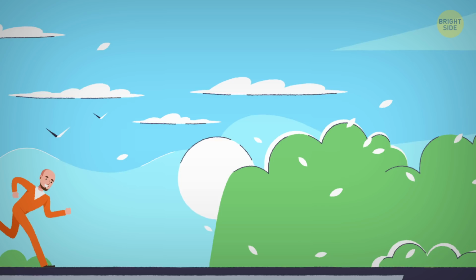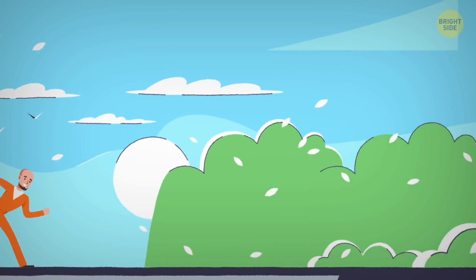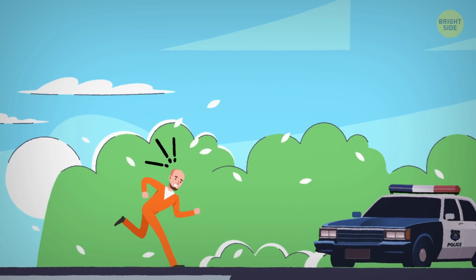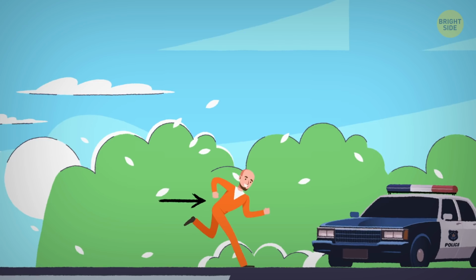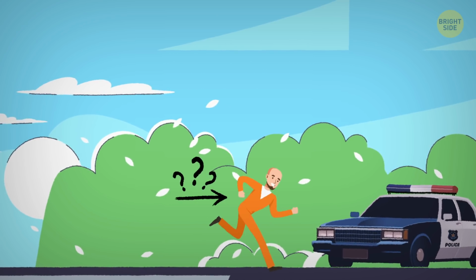8. James escaped from prison and ran for the countryside. Suddenly, on a small, deserted road, he saw a police car heading right at him. James ran toward the car for some time, then turned and rushed into the woods. Why did he run toward the car first?